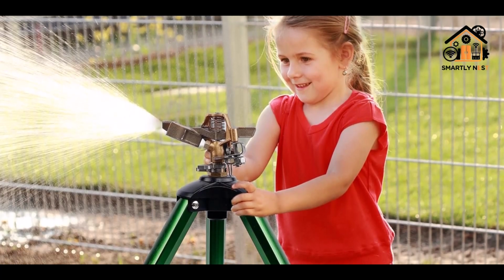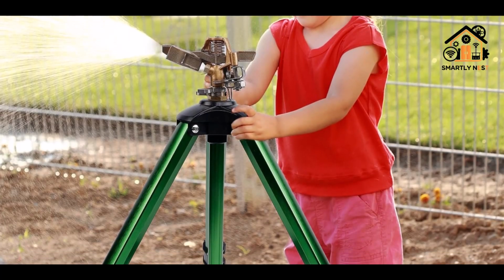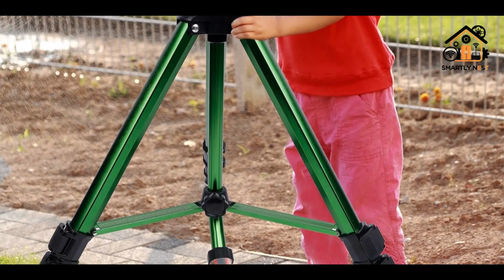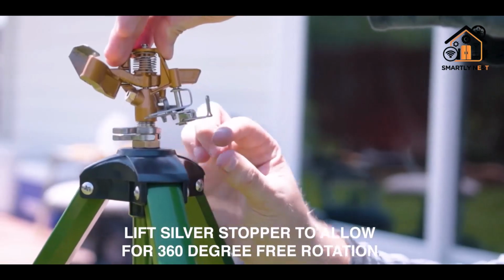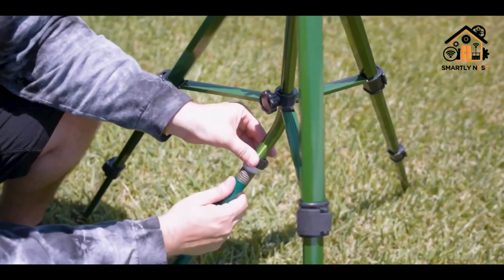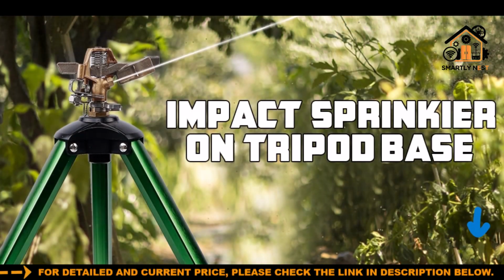One of the standout features of the Biswing sprinkler is its fully adjustable tripod base. With quick-release clip clamps, the tripod can be extended from 16 to 37 inches, allowing you to raise the sprinkler head above taller plants or obstacles. This versatility is ideal for yards with flower beds, shrubs, or fences, as it ensures water is distributed evenly across all areas of your lawn without obstruction.